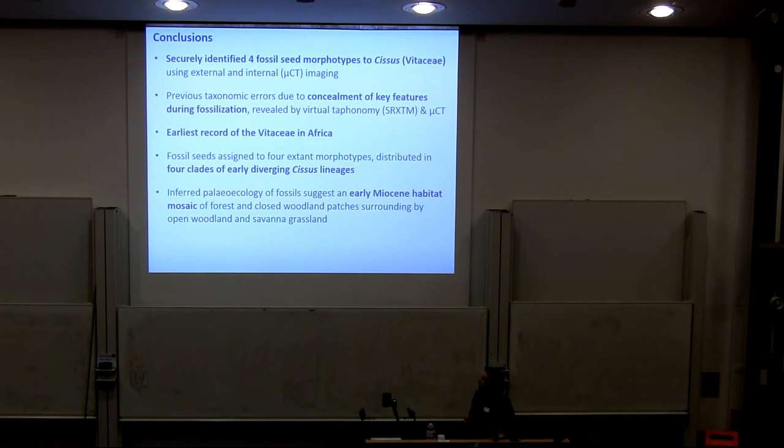And the paleoecology that we've been able to infer suggests that there was this early Miocene mosaic of closed woodland surrounded by more open environments. And this is obviously providing some key environmental context for the early evolution of stem hominoids.